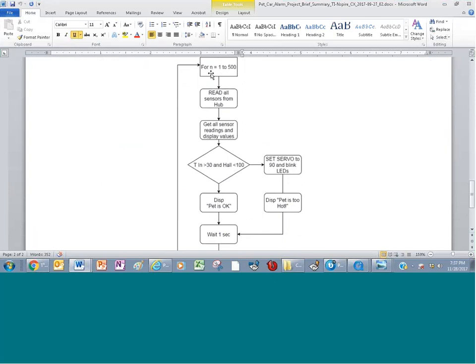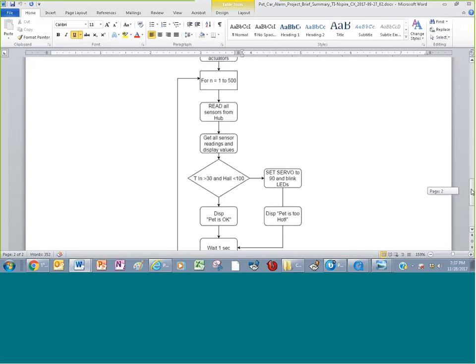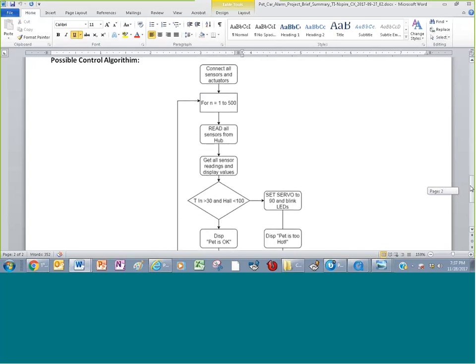You can have a for loop of 10 times or 100 times or 1,000 times, and it will just keep repeating all the stuff in between the for and the end of the program. And so that's how we set this up.